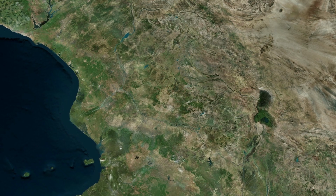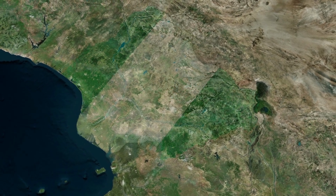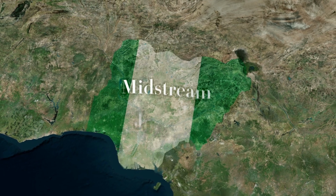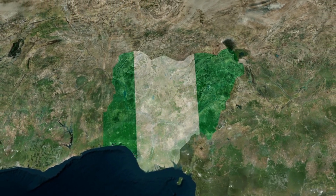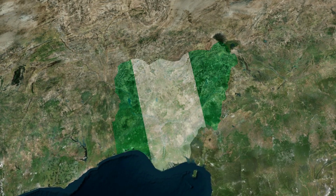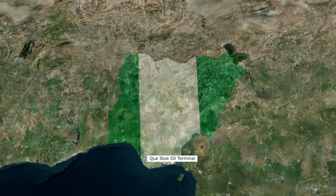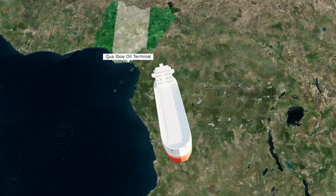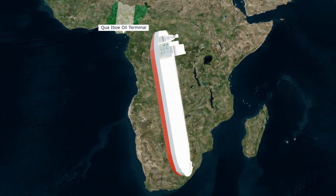Okay, so once crude oil is pulled from the ground in places like Nigeria, it's not ready to use yet. It has to move a lot. This is the midstream part of the journey, where oil is transported and stored, sometimes for weeks, even months. From export terminals like Bonny or Cuiboa on Nigeria's coast, the oil is pumped into massive crude oil tankers, sometimes the size of skyscrapers laid on their side.